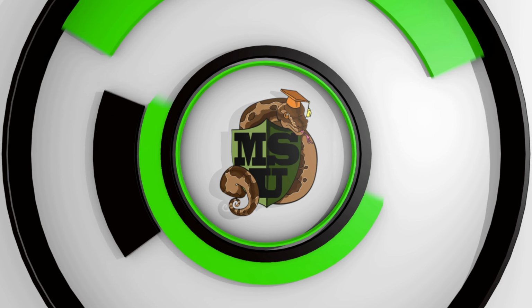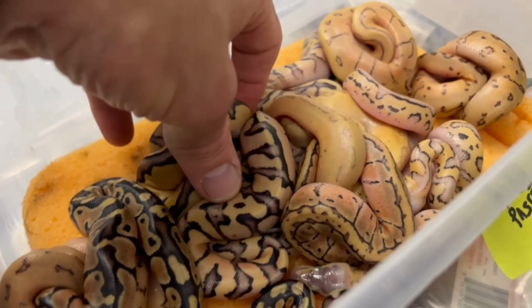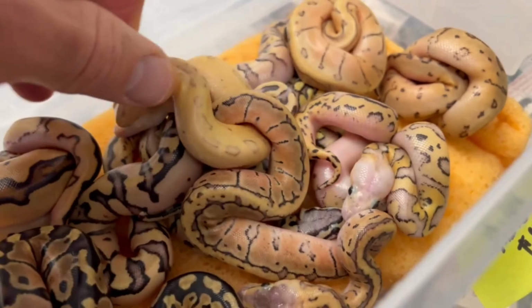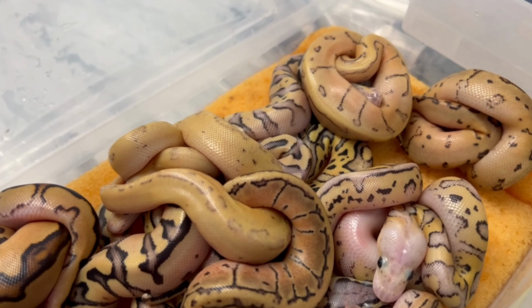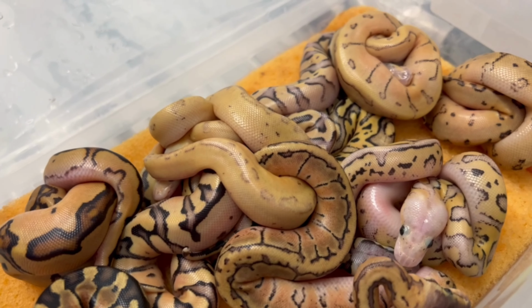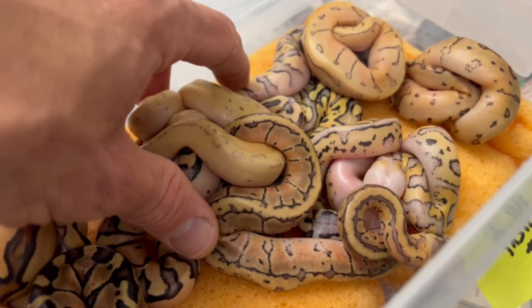All right, look at this crazy mush of ball pythons. They all hatched out, so I figured I'll give you a quick rundown of the highlights of this clutch. This was a Pinstripe, Pastel, or as we call it, Lemon Blast head clown female that was bred by a high-intensity Orange Dream fire clown.